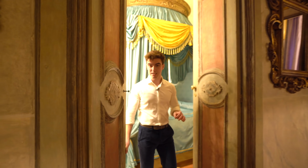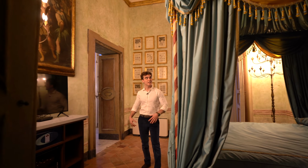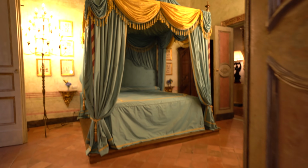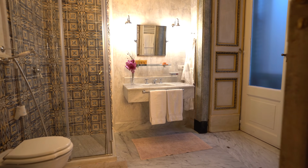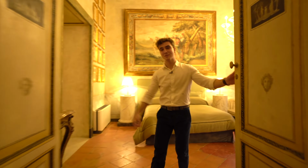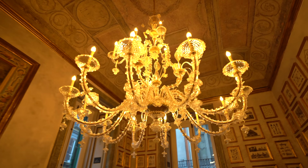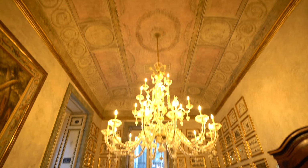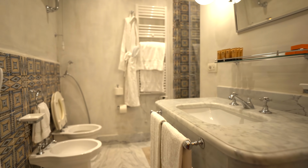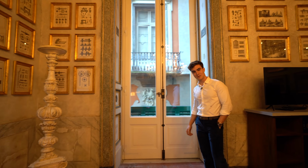Now that we're done with the kitchen, let's see a few of the bedrooms. They are 6, and this is one of them. Of course, it has its ensuite bathroom, and it is full of vivid colors. And look at this one. It is even more spacious, with these beautiful, fully decorated vaulted ceilings, this marvelous chandelier, of course, the ensuite bathroom, and through these windows there are two little balconies. One of them has a view on Specchi Napoli.